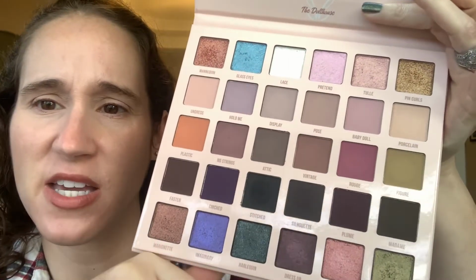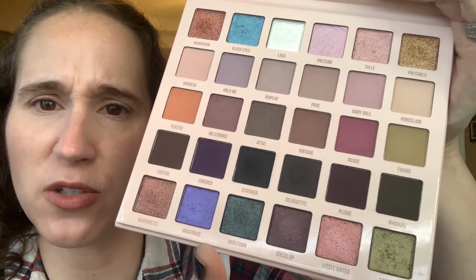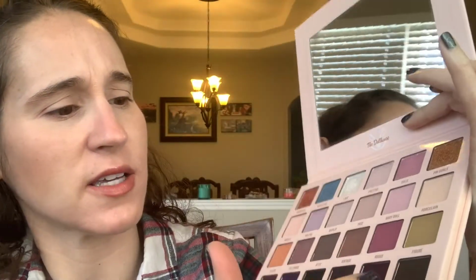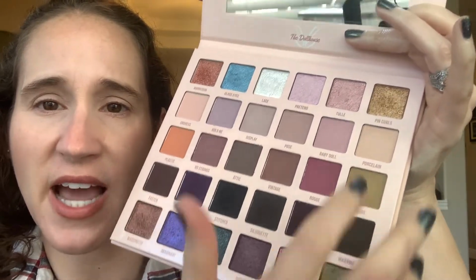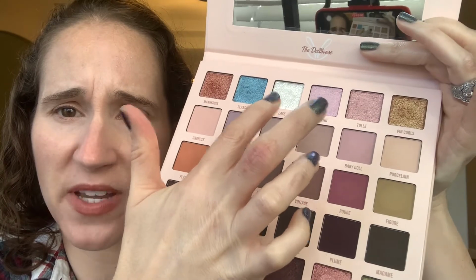Okay, so I think I am going to just play with this one. I will probably do, maybe diffuse this in the crease and then this in the outer V, and then I kind of want to put that on the lid. So I'm thinking that's what I'll do. And then for the inner corner, I'm thinking I'll probably use that white.